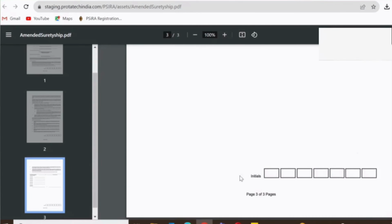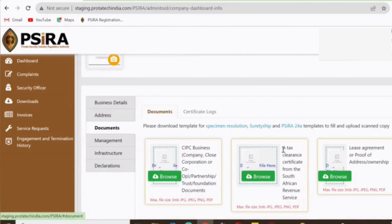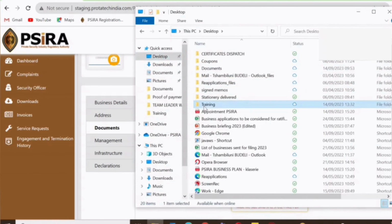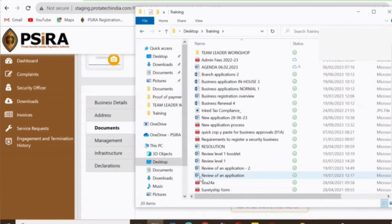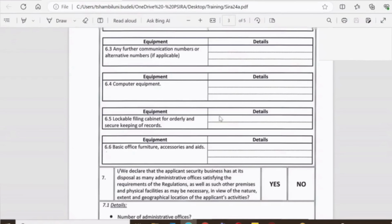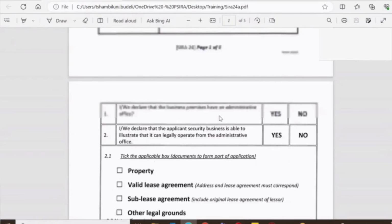The next form that you will download will be the SERA 24A form. The SERA 24A is basically about the infrastructure of your office. You will complete the form. It has about 5 or 6 pages. The first page you will complete the business name and the address of the office, the physical address of the office. And then the pages that will follow, it will be questions that will be asking you to tick yes or no. They'll be asking you questions about your office.